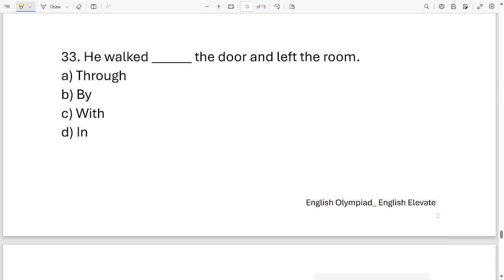Next sentence. He walked dash the door and left the room. Which word should I put in this blank? Options are through, by, with, in. These are the 4 options. Out of these 4 options, which option is correct? Is option A correct, B correct, C correct, or D is correct? Which one is the correct option? It is option A. He walked through the door and left the room.